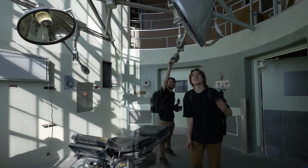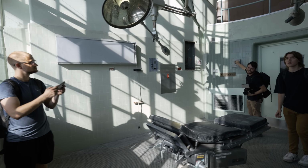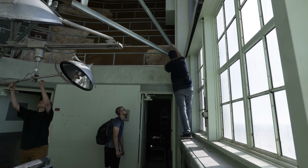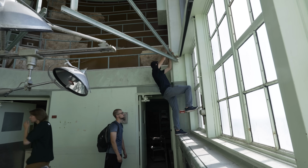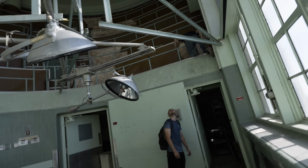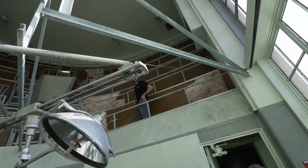That's gonna be sweet at sunset. Yeah. We should come back here at dusk. These lights aren't even original. Do you see this metal bracing that Michael's on right now? It doesn't even connect to these lights. And there's a whole other additional pole here. There was a different light system originally. Yeah, these are probably like 50s, 60s.